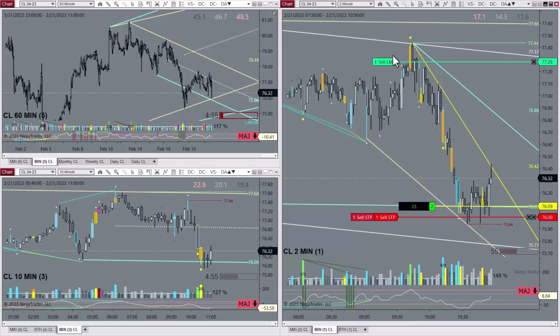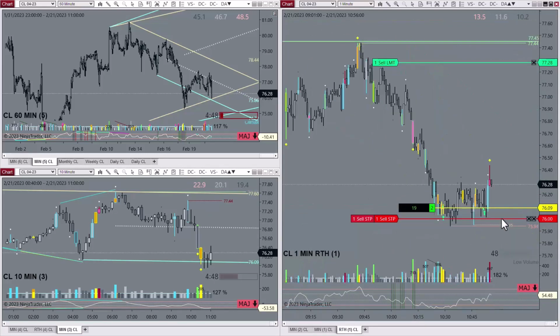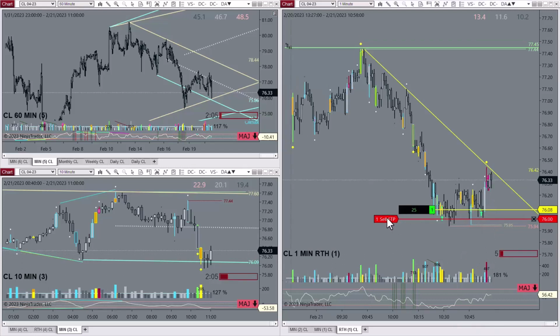Man, come on. Oh, I'm taking one off there. Target filled. Quite a bit of supply that came in there. I don't want to run the risk of it going back down to a new low. At least I'm a little bit better than break even on the trade now. I'm going to tighten that up a little bit.